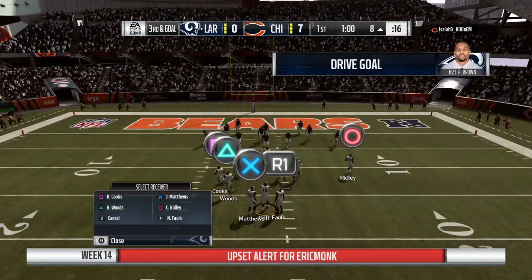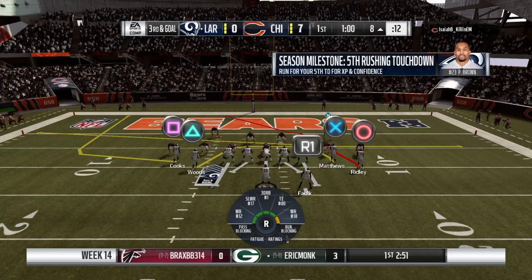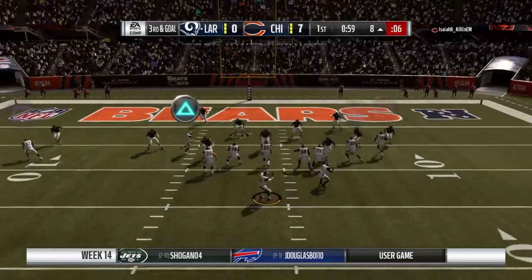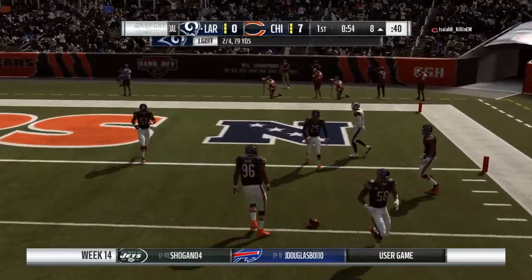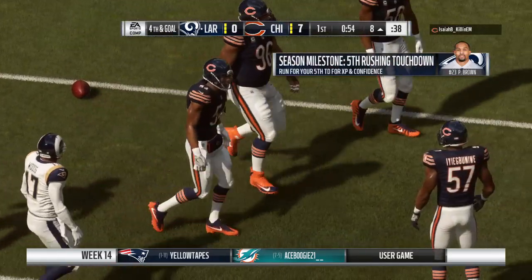So the failure to connect on second down, that leaves them staring up here at a 3rd and 8. Now Goff on 3rd and goal. Flush to his right. And this is going to be incomplete. Kyle Fuller there defensively.